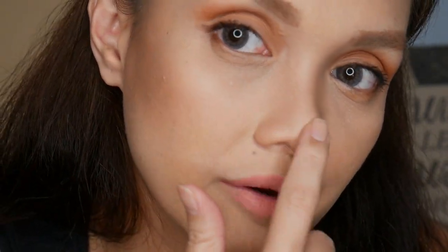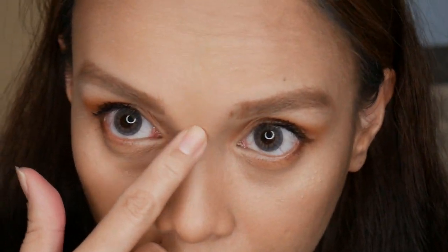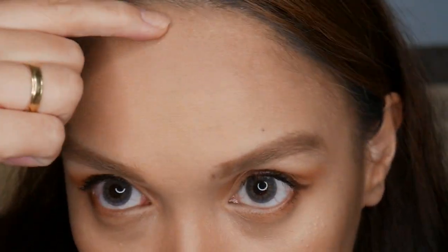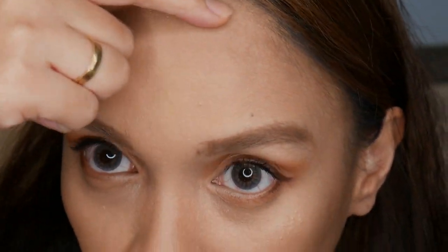So, it's not caking up, which is a good thing. Kasi may mga foundations usually na pag dito sa area na to, makikita mo siya namumuo. So, this one, wala siyang ganun. Dito sa forehead, wala rin siyang pamumuo na nagaganap. Although dito, yun nga yung nasabi ko na kanina, very dry kasi yung dito ko ngayon. So, medyo nagbabalat siya dyan. But apart from that, wala kang ibang makikita na parang, alam mo yun, pangit or mga patches, mga dry patches, ganyan.